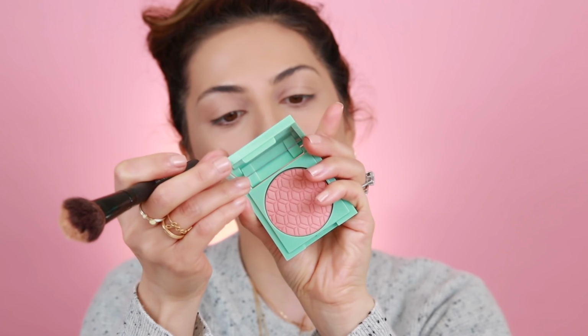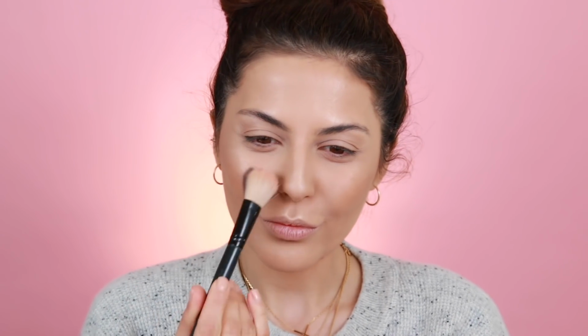I'm gonna go in with my blush. This one is by Dose of Colors. It's called Amazement. It's a really pretty peach color. And I'm just gonna apply a tad bit on the apples. You guys know I love me a matte blush.